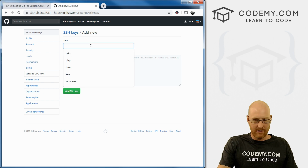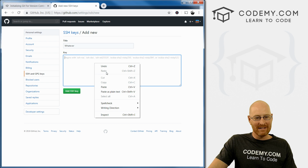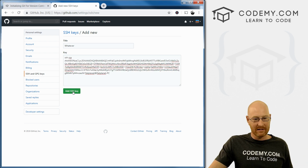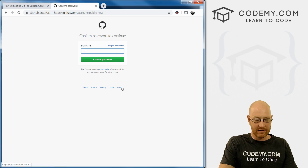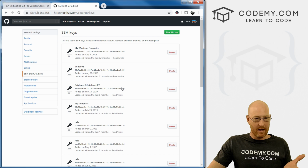So you can just call this anything you want. I'm just going to call it whatever. It doesn't matter. And now right click and paste in all of that SSH key that we just copied. So go ahead and click the button. It might ask you for your password. Yeah, sure enough. But if you just logged in, it might not. No big deal. So you're done. So your SSH key has been added.